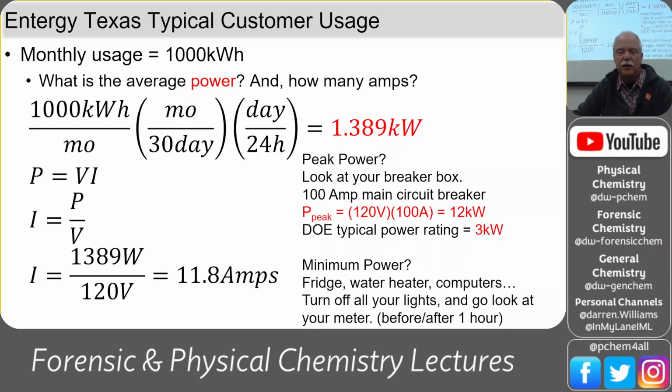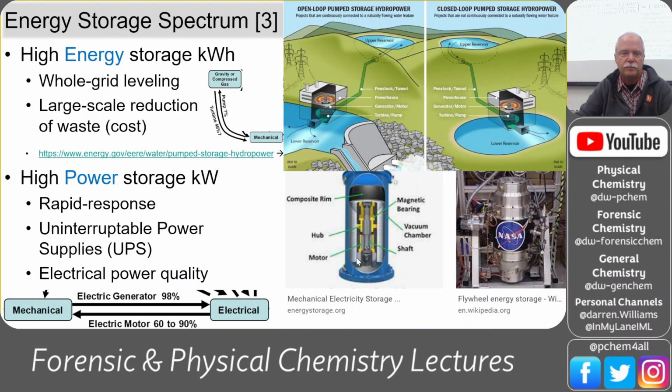And so if you want to know what the minimum power is in your house, then turn off your fridge, your water heater, your air conditioner, all of those things, and wait an hour or so, and then go and look at the meter and see how slow it's turning, because there's still little things on in the house that you don't know about, but that would be the minimum power that you would have going.